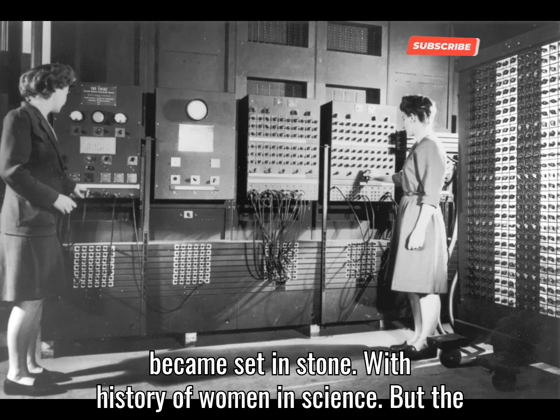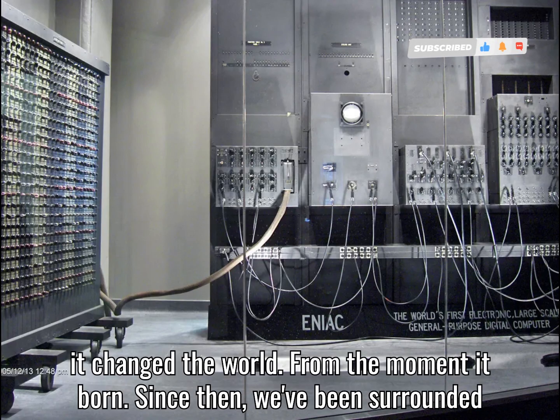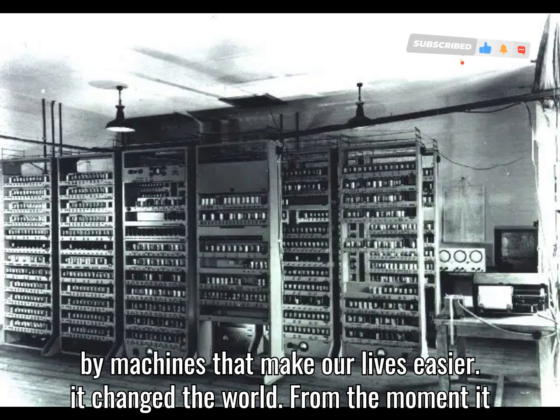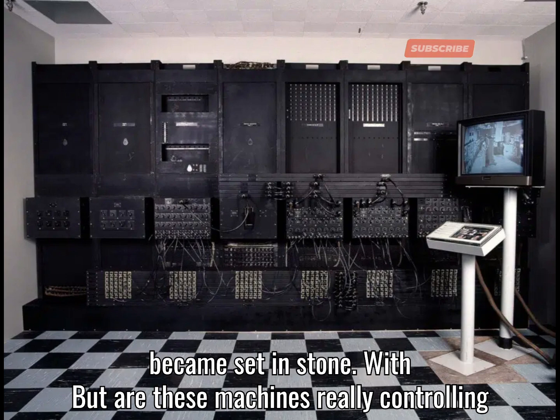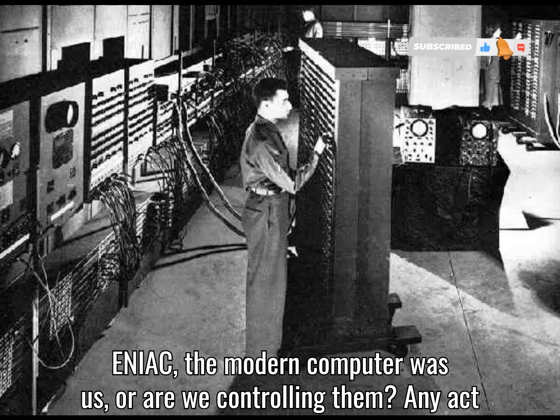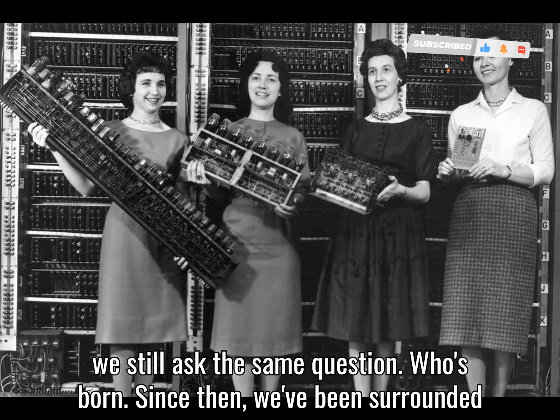But the impact of ENIAC wasn't just technical. With ENIAC, the modern computer was born. It changed the world. From the moment it solved its first equations, the idea that machines could solve human problems became set in stone. Today we're surrounded by machines that make our lives easier.